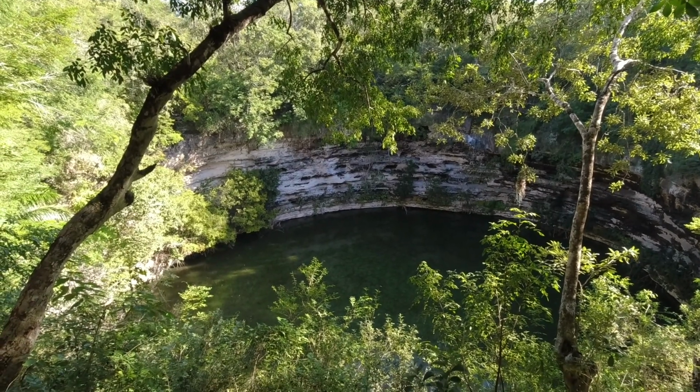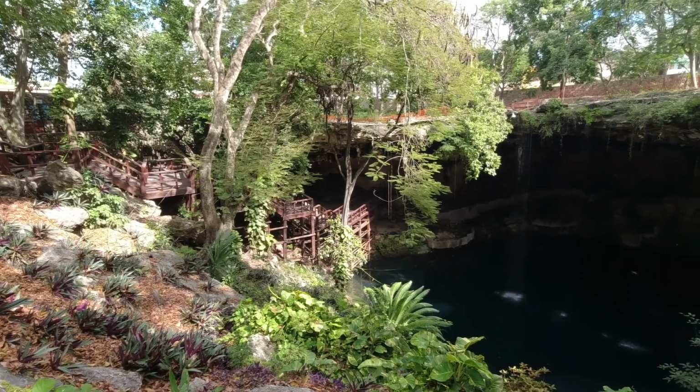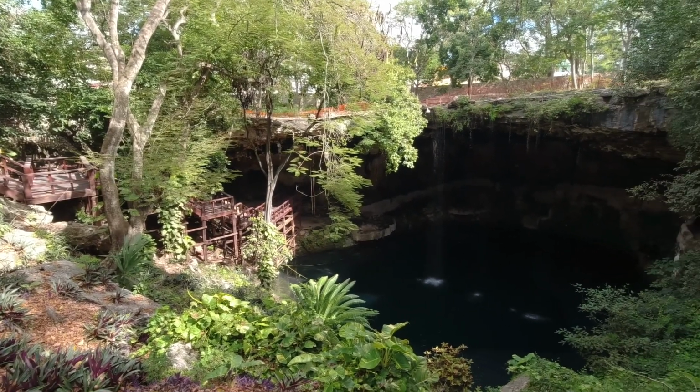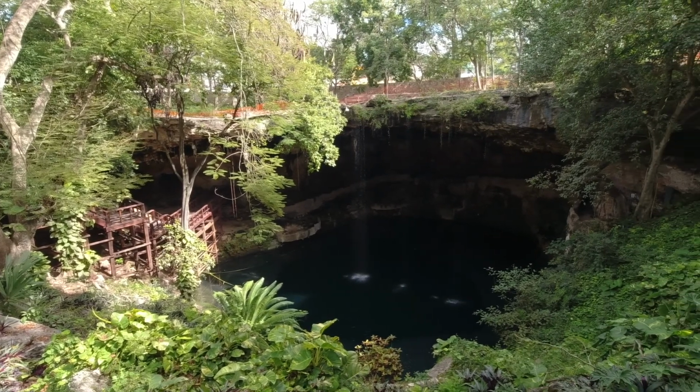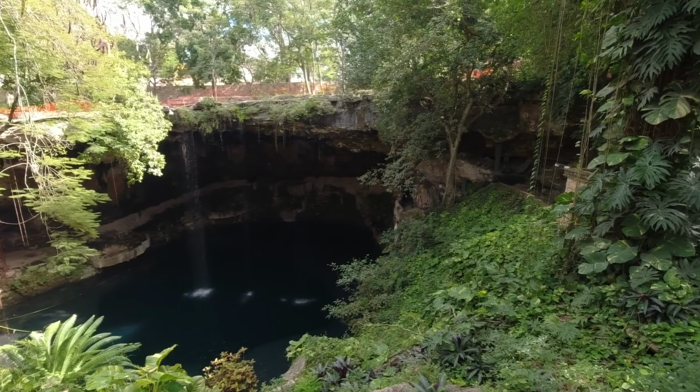Yucatan has thousands of them, and Valladolid has this one in the middle of town that was a water source for the Maya long before the Europeans arrived. Ordinarily, this place would be covered with people coming here to swim in its crystal clear and cold water. But unfortunately, I'm here at a time when there's remodeling.